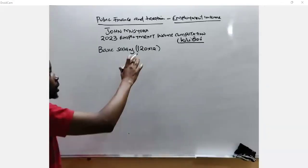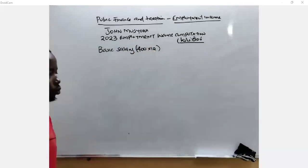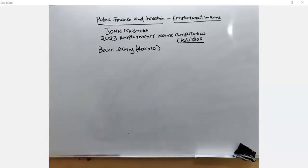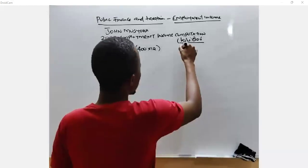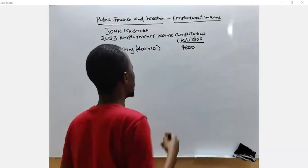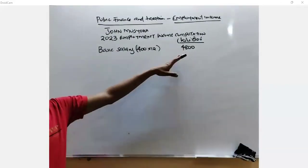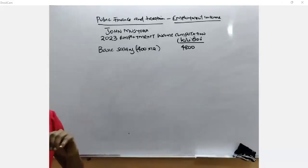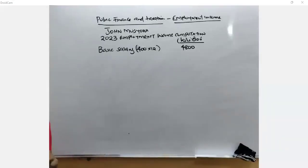Is it 400? Sorry, it should be 400,000. In our case, it should be 400 shillings in thousands. So when you take your calculator, you just need to take 400 and multiply by 12, getting 4,800 here. That is the basic salary for the full year, right? The aspect of the PAYE will be considered later. So if you are in the exam room, you just need to underline that area of PAYE, right?